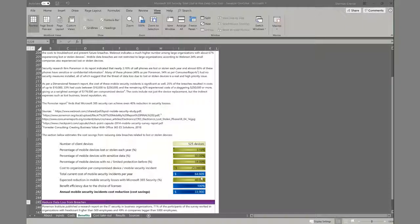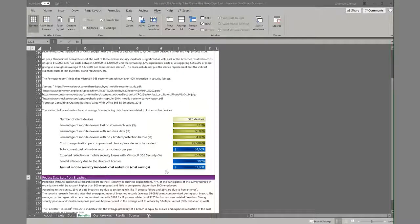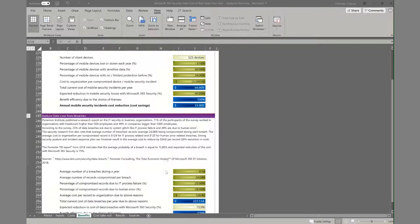Expected reduction in mobile security losses with Microsoft 365 security, benefit efficiency due to the choice of licensing, 100%. Annual mobile security incident total cost reduction is $33,000. This is something you've got to keep an eye on. It definitely is something that your customers will really enjoy.